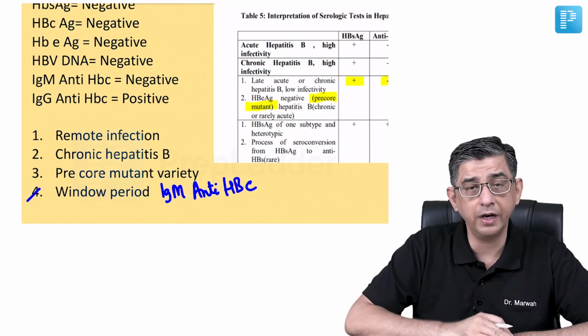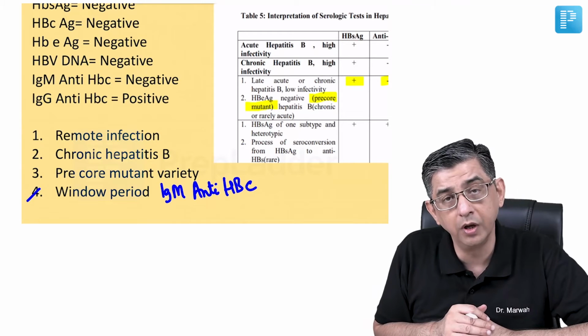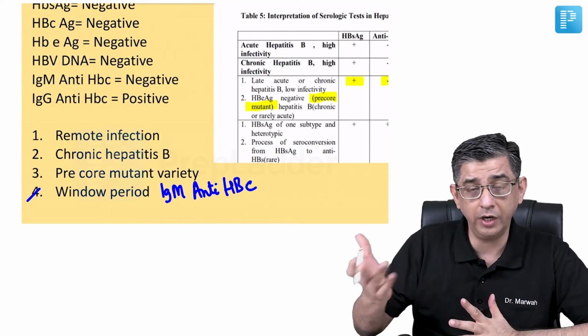I agree, everything else was negative, but IgM class of antibody, the main determinant, was negative. So option number 4 can be ruled out. Option number 3, a lot of chaps were saying, sir, why not 3? Pre-core mutant, that looked like an answer.